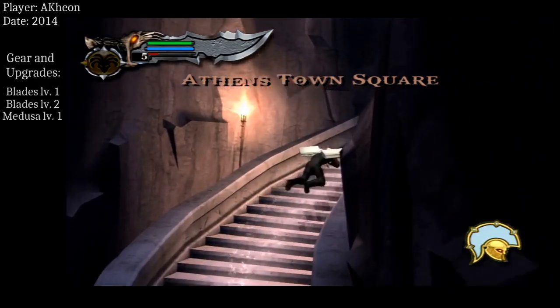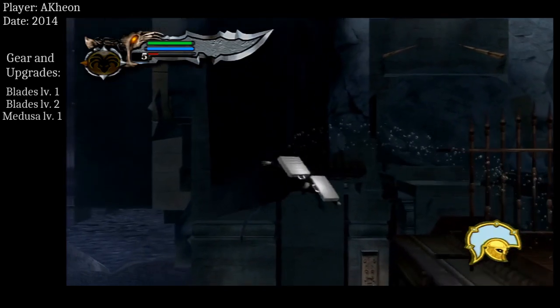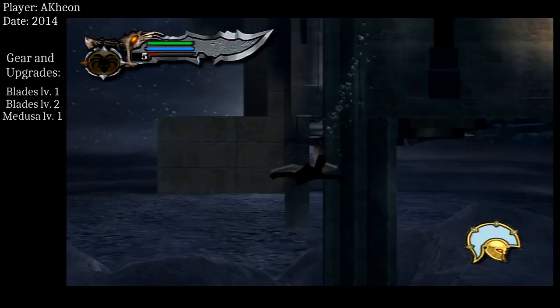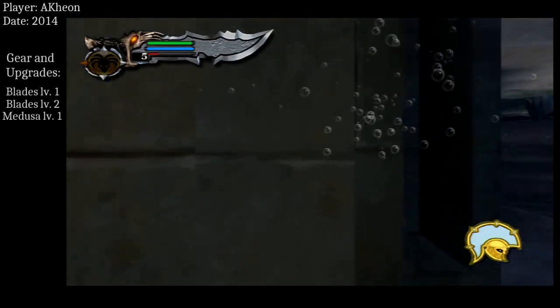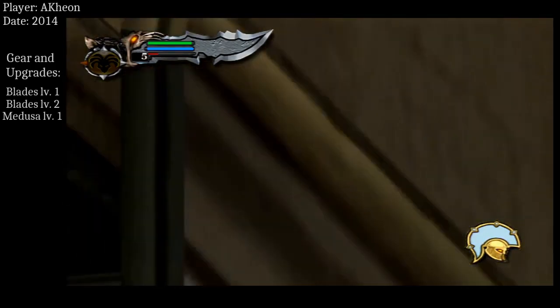Athens town square was skipped faster than ever before. Cutscenes and fights, both outside and inside the Temple of the Oracle, were skipped. The poor Oracle in need of rescue was also ruthlessly swam past. The swimming glitch was finally ended in the sewers of Athens.